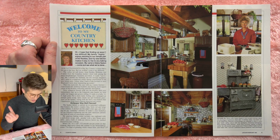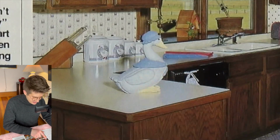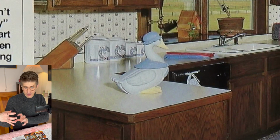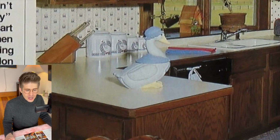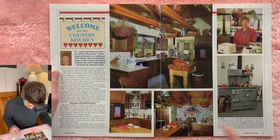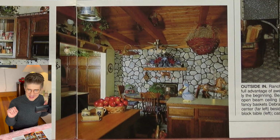I will say what is stealing focus, and it seems to be very intentionally done, is this goose cookie jar. Ceramic goose cookie jar. It's a goose with a bonnet and a shawl on, okay? She's sitting right there in the middle of this peninsula on display, ready to shock and stun the viewers. I love that. I love a goose kitchen. Come on. We get another view of Mother Goose down here from the front. She's so cute.